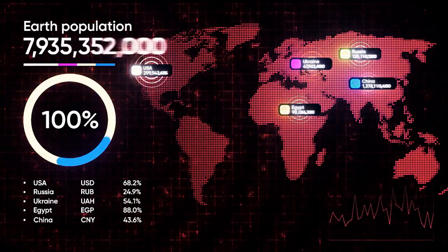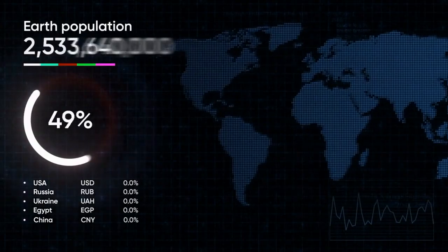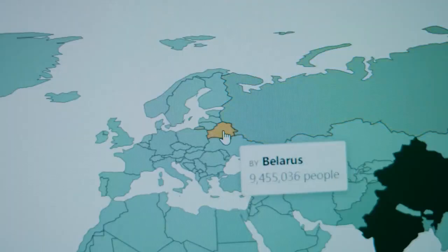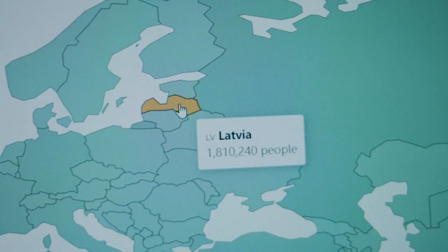9. Population maps. Rethinking space. Have you seen a population cartogram? These maps distort geography based on population size, not land area. Countries like India and Nigeria balloon, while Australia and Canada nearly disappear.